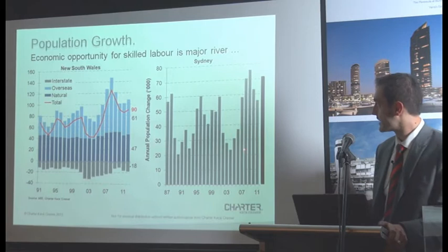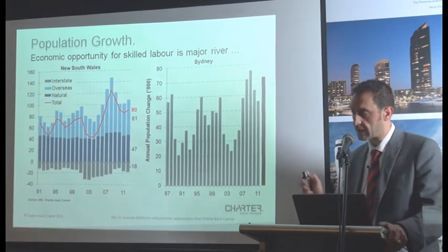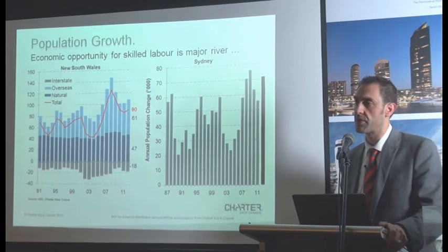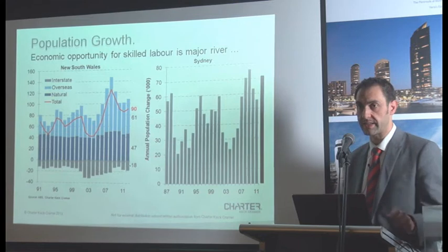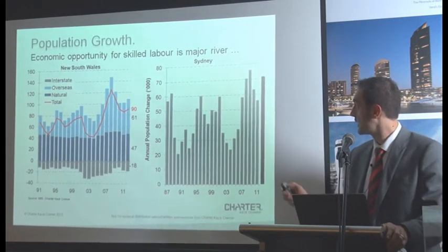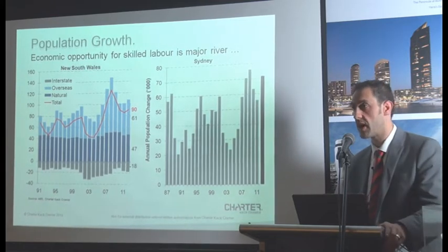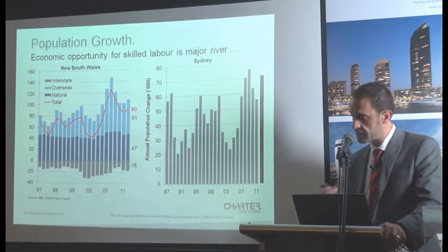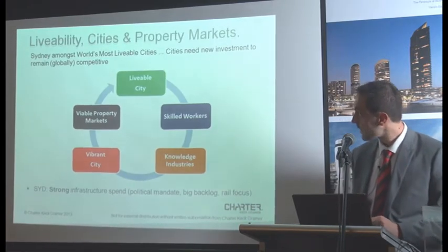Then we look at Sydney itself as a city. Sorry, I haven't had a chance to update this chart, but the black line there represents the most recent population growth number. We're running at about 70,000 population growth into Sydney as a city in the last year, which is pretty close to its previous peak of over 75,000, when international migration was at its highest into Australia. So the population story is looking pretty good for Sydney and New South Wales.